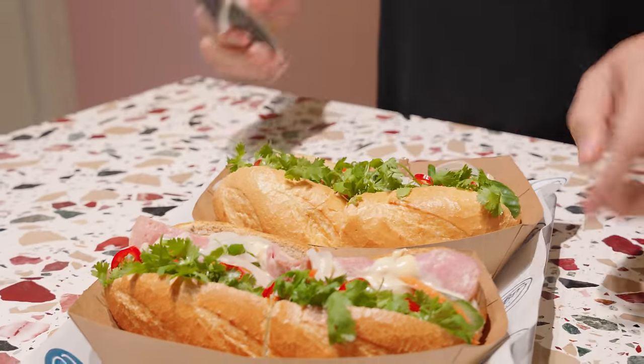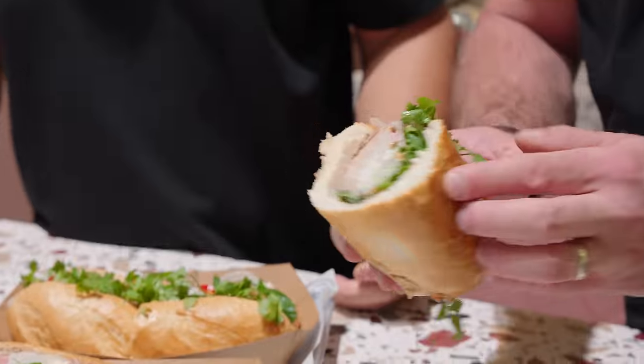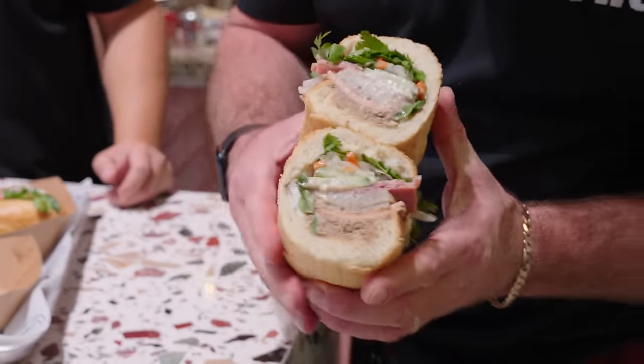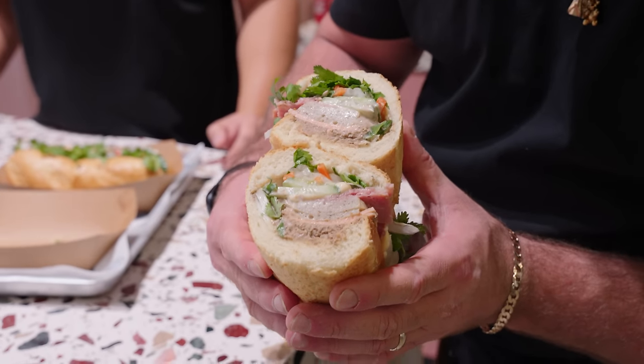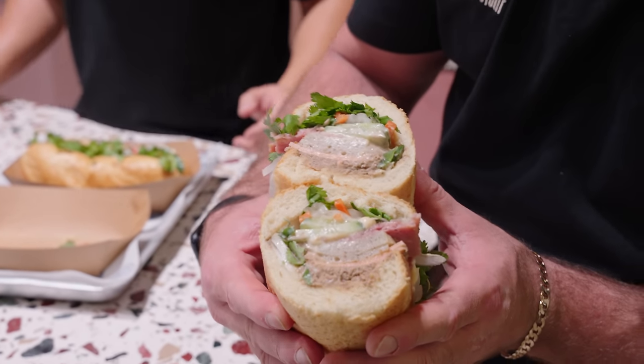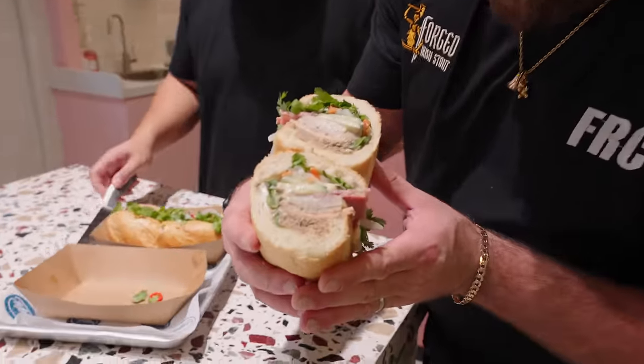You might want to grab one of the classic ones and then here we go. You can see the inside of it. Oh, cross-section alert. Look at that. I can see cucumber, some pickles? Pickled radish and cucumbers. Onions, spring onions. That's chicken liver pate. Pate, as we like to call it, animal jam. It's true. Animal jam. Here we go. Great, love a cross section.